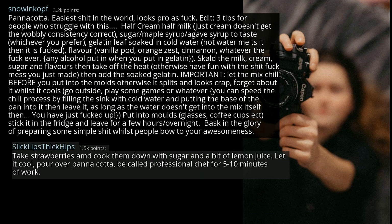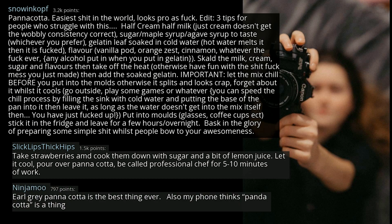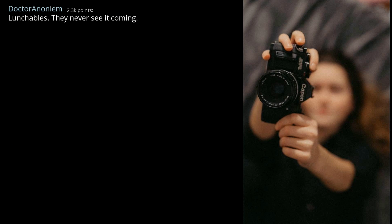Take strawberries and cook them down with sugar and a bit of lemon juice. Let it cool. Pour over panna cotta. Be called professional chef for 5 to 10 minutes of work. Earl Grey panna cotta is the best thing ever. Also, my phone thinks panna cotta is a thing.